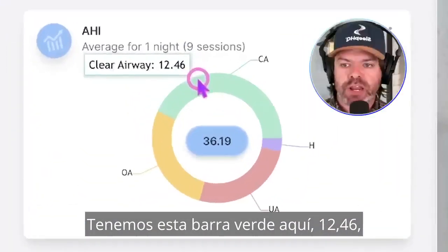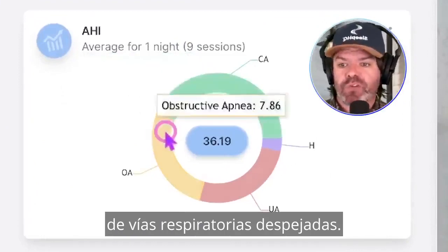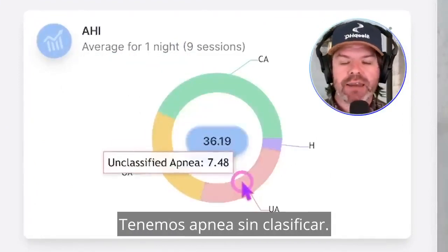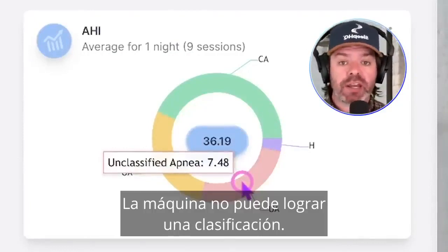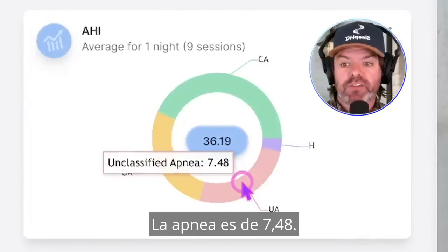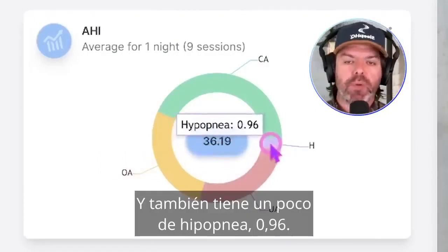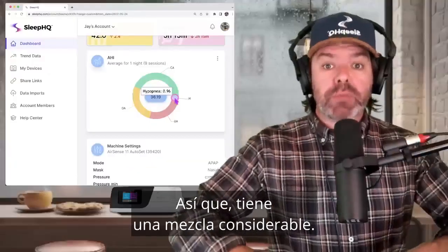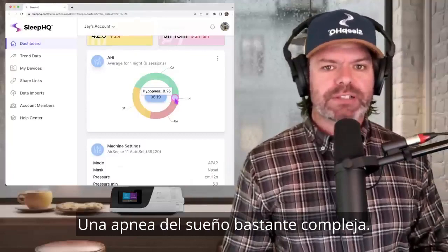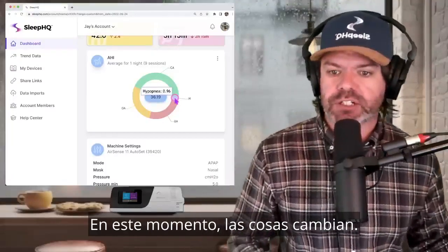So we have this green bar here, 12.46, the clear airway events. We've got obstructive events, 7.86. We've got unclassified apnea, where the machine can't work out what classification the apneas are, 7.48. And he's got a little bit of hypopnea as well, 0.96. So he's just got a great big mixed bag. He's got a bit of everything there. So pretty complex sleep apnea. At this point in time, things do change.